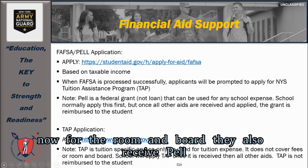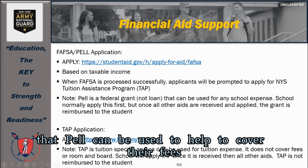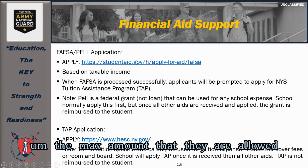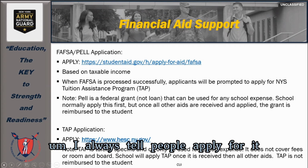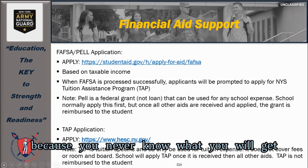Now for the room and board, they also receive Pell, and they receive a Pell grant in full. That Pell can be used to help cover their fees and the room and board costs up to the max amount that they're allowed. So that's how they can use all those programs. I always tell people apply for it because you never know what you will get.